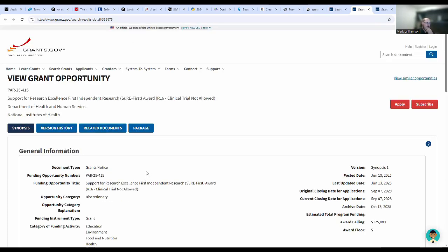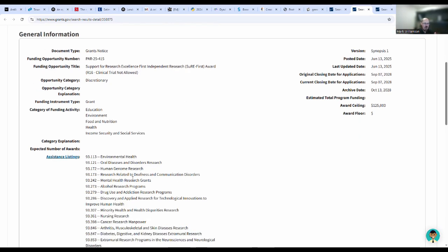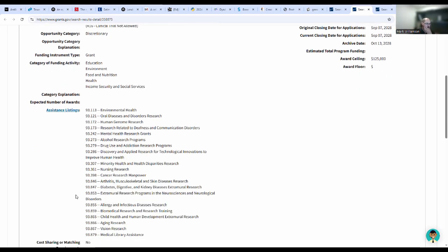There's one from the NIH, the Support for Research Excellence First Independent Research, or SureFirst. It's an award. It's an R16, clinical trial not allowed. And it's under a bunch of different categories you can kind of look at on the page. And it supports research capacity building at eligible higher education institutions through funding investigator-initiated biomedical research in all sorts of fields under the missions of the NIH.